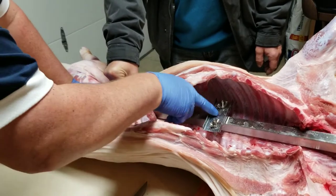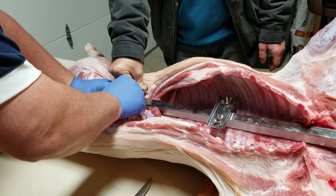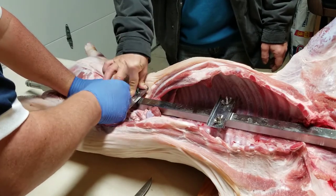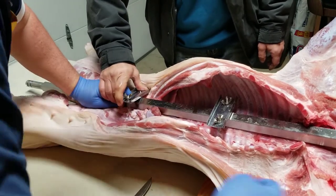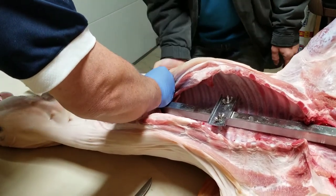Okay, so we have our first clamp in place. We're putting our second clamp on now. And this will hold the pig right through its spine, right around its spine. It's very important to have the pig secured to the spit for sure.